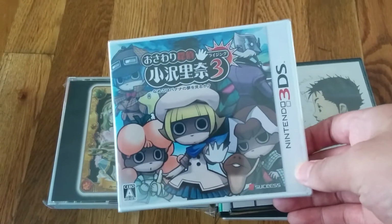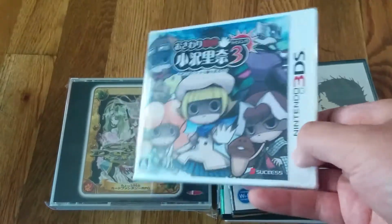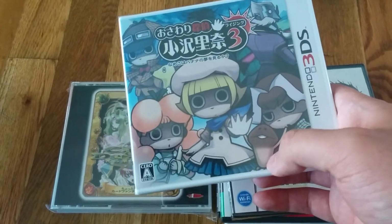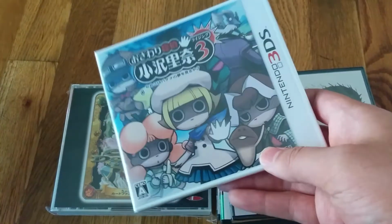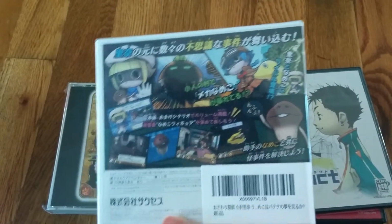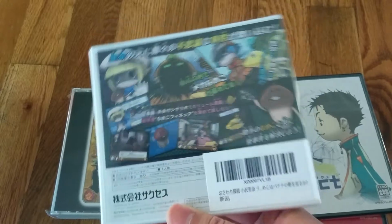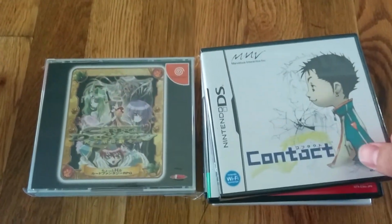Next, we got Osawari Tantei Ozawa Rina 3. And this is a little mushroom called Nameko. And this guy has a whole series, spin-off series on the iPhone and whatnot. And my wife is hooked on that right now. But putting that aside, again, another touch detective game, the third one for the 3DS. Got a lot of charm. Can't go wrong. Also went down significantly in price, under 2,000 yen.